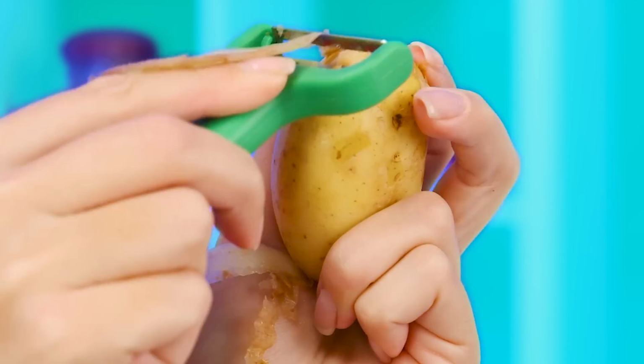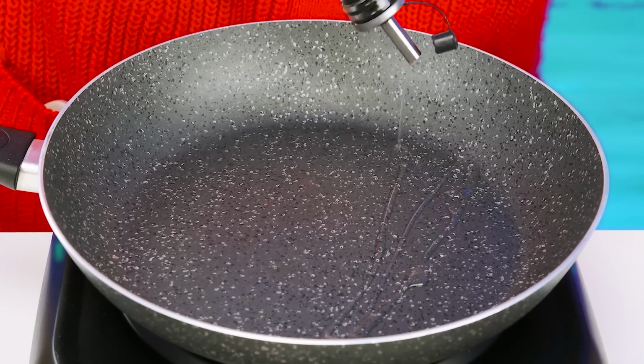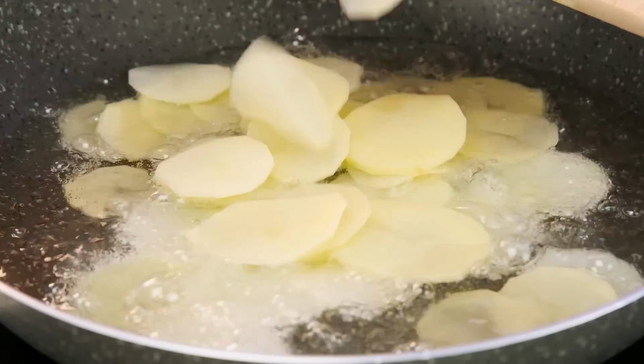Okay. It's simple. Look, we take the potatoes. We peel them like this. Then cut them like this. Turn on the stove, pour oil, and put the potatoes in. Well, that's pretty much it. I see. Well, hold on, potato. Ha!